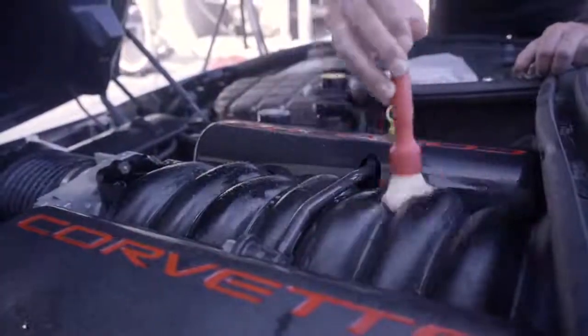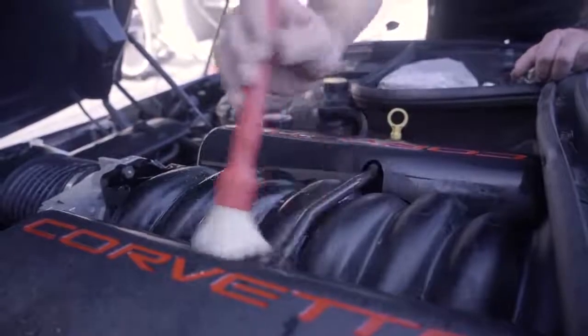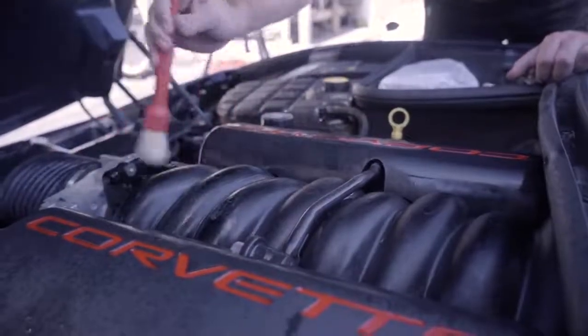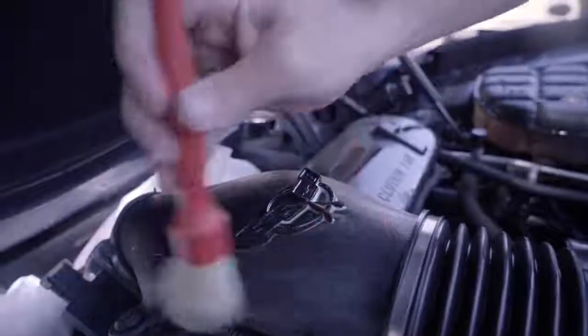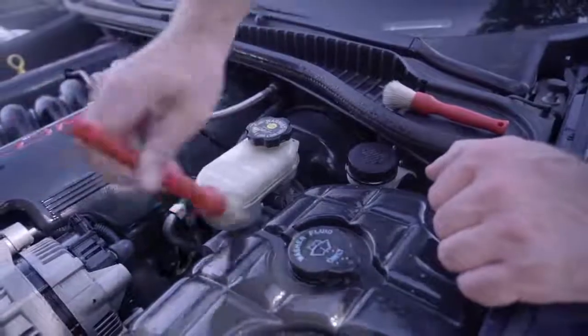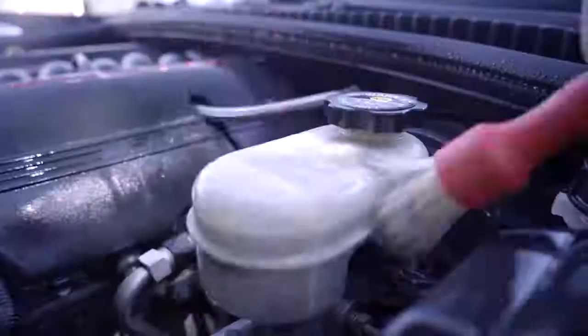Allow a few minutes for the cleaner to penetrate and start to loosen the tough dirt and grime, then get in and go to town with your brushes. Start with the least dirty areas first and save the real grimy sections for last. There's no real science here, just get in and agitate the dirt as much as possible.